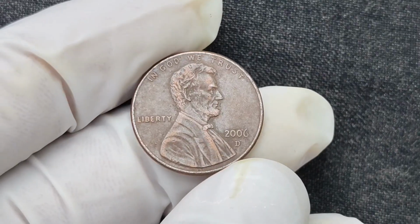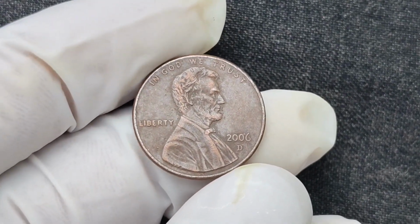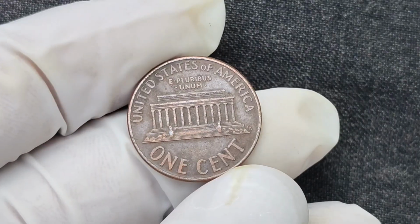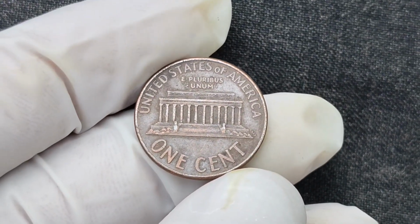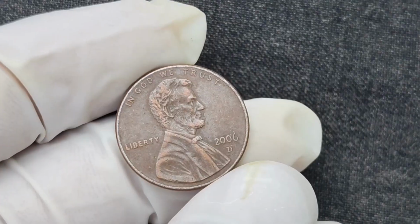Now, let me tell you a little story about how I almost overlooked a rare find of my own. A few years ago, I was going through a box of old coins I'd inherited from my grandpa. Most of it was common stuff: nickels, dimes, and a whole lot of wheat pennies. But there was this one coin that looked off. It was a 1943 penny, but it wasn't the usual steel color.